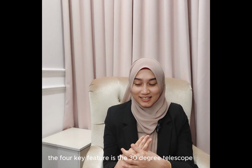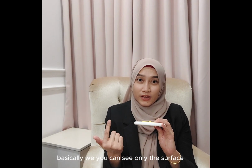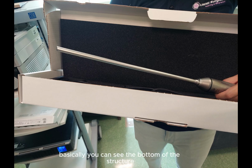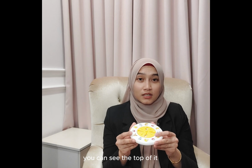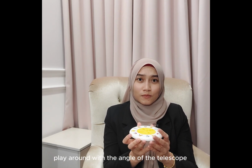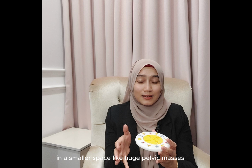The 4th key feature is the 30-degree telescope. If we are using a 0-degree telescope, basically you can see only the surface. But when we are using the 30-degree, basically you can see the bottom of the structure. For example, the posterior wall of the uterus with a huge uterine fibroid. You can see the top of it. You can see the side of it. You just need to play around with the angle of the telescope, so you can see in a smaller space, like with huge pelvic masses.